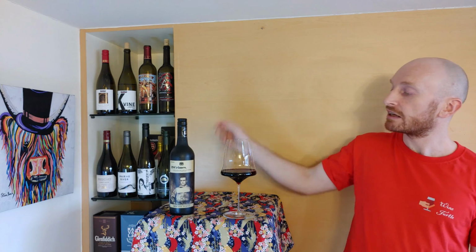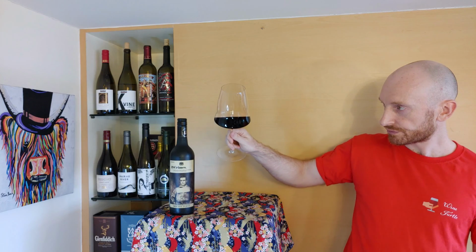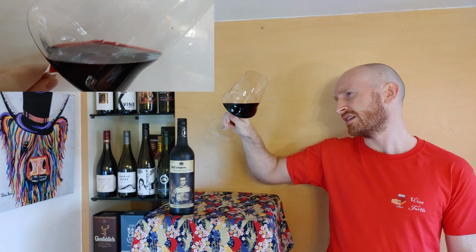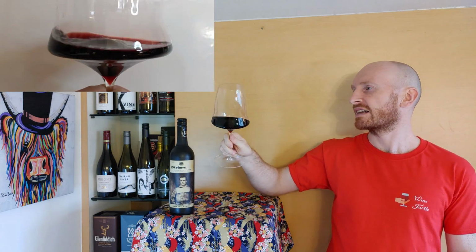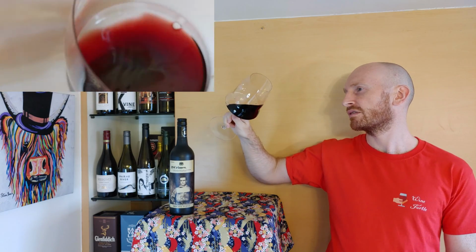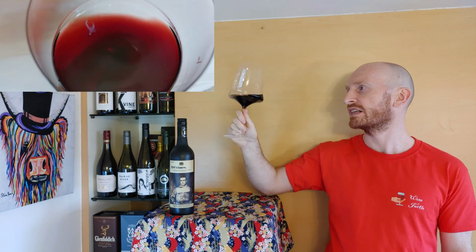So taking a look at it, it looks like a typical Shiraz. It's a deep, dark ruby going on purple with little opacity. It's a bold looking wine. You've got wine coating the glass, very slow moving tears.